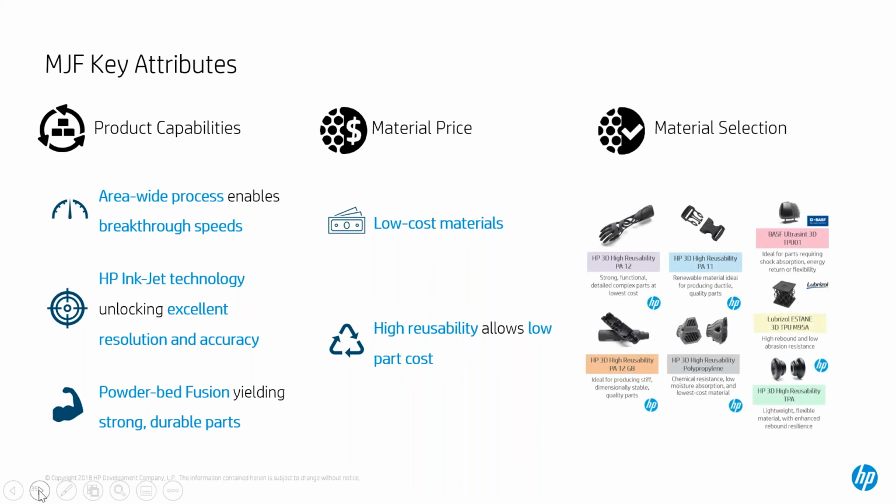And then last but not least, what's really, I think, allowing us to address so much in the market today, so many different applications and industries, is the breadth of materials we're offering. So we highlighted today our TPU by BASF and our polypropylene by BASF. There's a lot of other great materials in the portfolio as well.